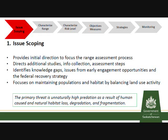It's an iterative process. There is no doubt in anyone's minds that what you hear today is not going to stay static through time. Things will change, things will evolve. We need to keep on top of those kinds of changes to make sure we're addressing what needs to be addressed.